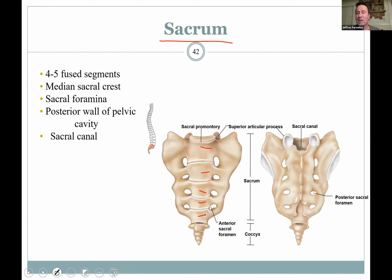And most of you in class, they're not fused. You've got cartilage between them, but they're really close. And as you get older, they will fuse into one solid bone. And the sacrum, the solid bone, is what's going to connect your pelvis, so thus your lower limbs, onto this axial skeleton. So the sacrum wants to be solid.